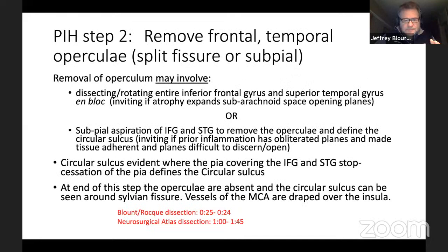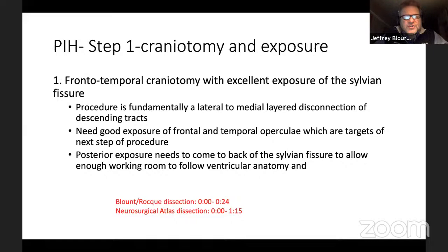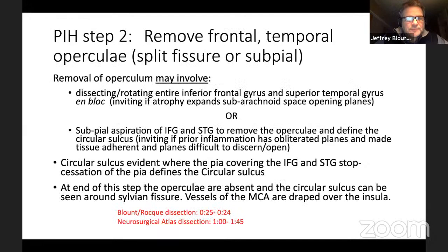We need good exposure of the operculae, which is the next step of the process, okay? So you've got to expose the operculae and you've got to expose the entirety of the sylvian fissure. The reason that the kids with stroke are the best initial candidates is simply because volume loss makes the dissection of the operculae much easier. And we'll go through that when we look at the video here.